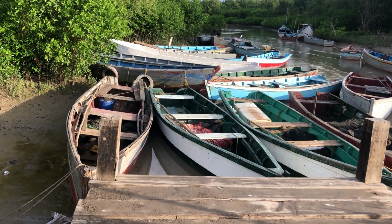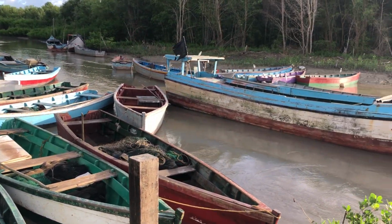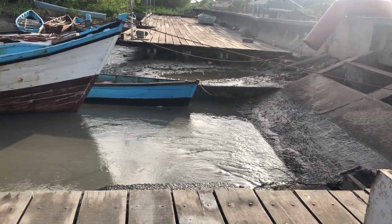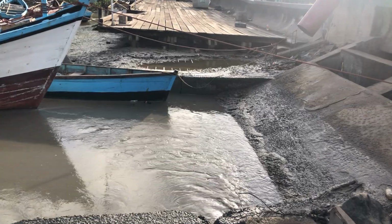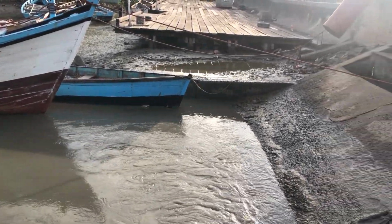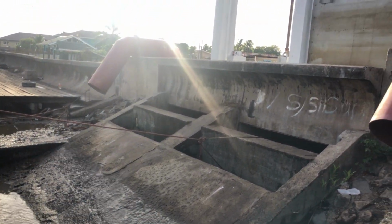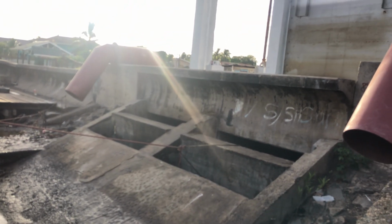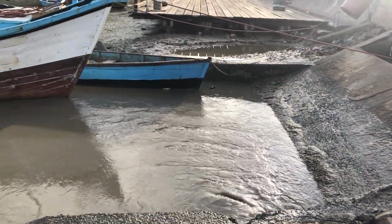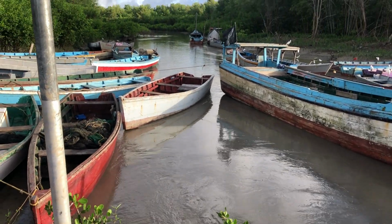Wow, it's about 6 months since I've been back in this neck of the woods. So this is where the fishermen bring their boats out. Now, this is water running out to sea under this bridge. Well, it's actually a koker. And you can see the water swirling on its way out that channel to the sea at low tide.